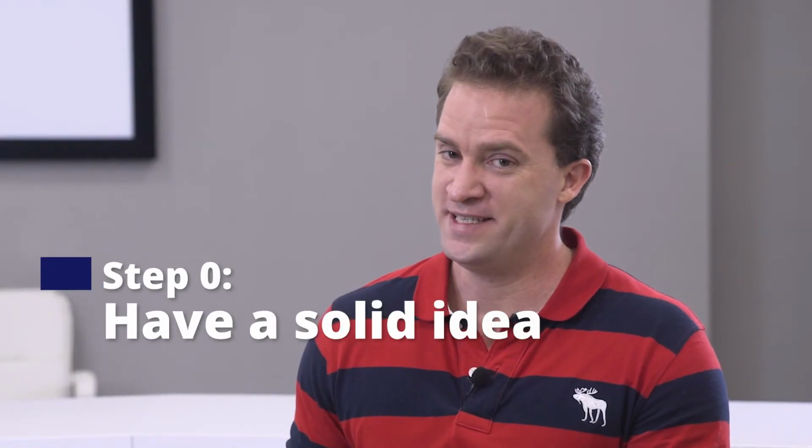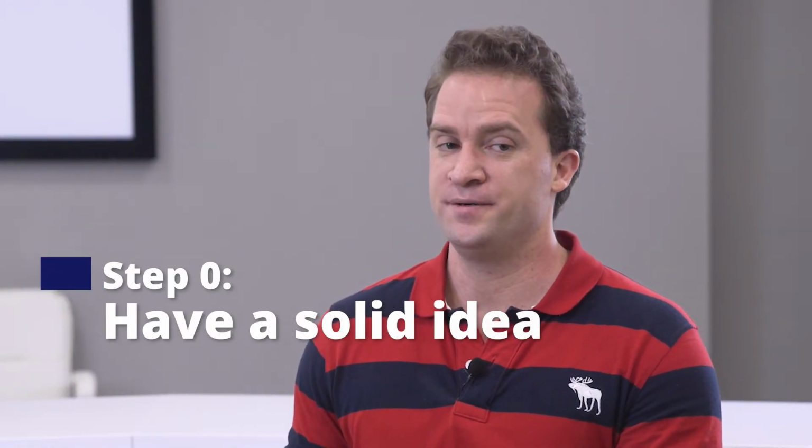If you wish to develop your own invention, if you wish to mass produce your own invention, here are the steps to mass producing your invention on your own. Step 0, have an idea. What are you passionate about? And this is important because you're going to need to spend a lot of time with this idea. It might take years for you to get it where it needs to be.